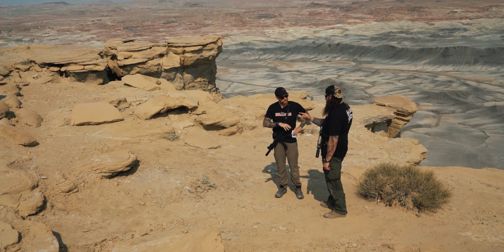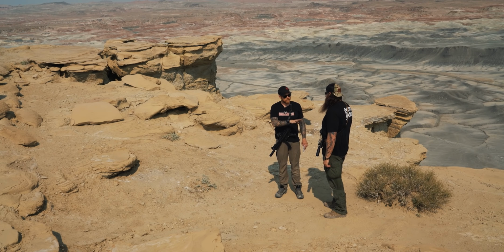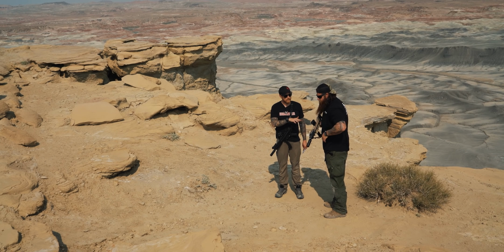The modularity thing I've got to go with B&T on, because not only can you swap lowers, it's not even a different serial number. No. Right? It's just a part, you know, it's a chassis kind of thing. Similar to the SIG 320 type setup. Yeah, so you go, okay, cool, I'll give it to B&T on that.